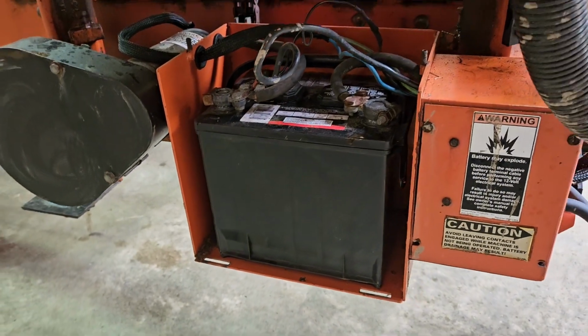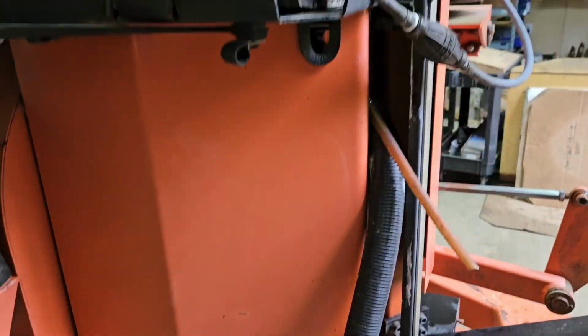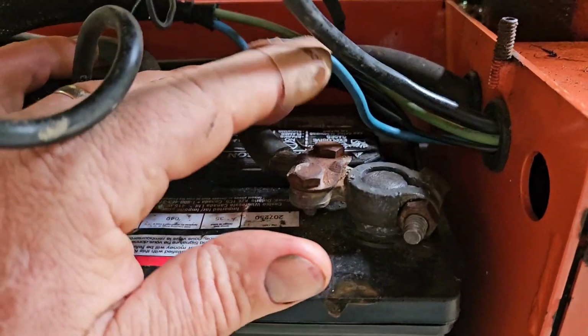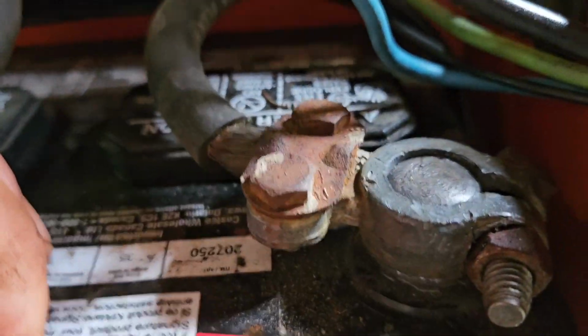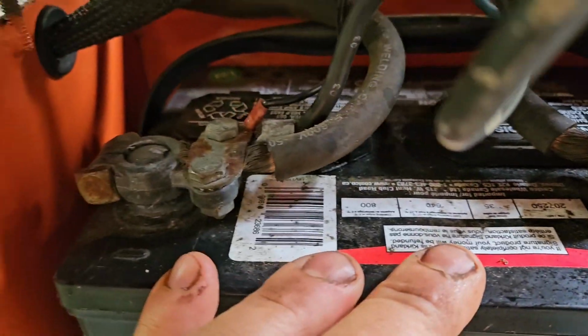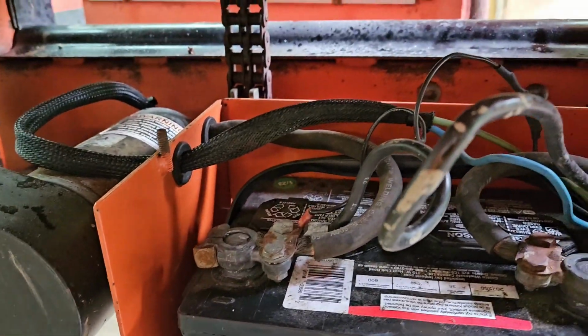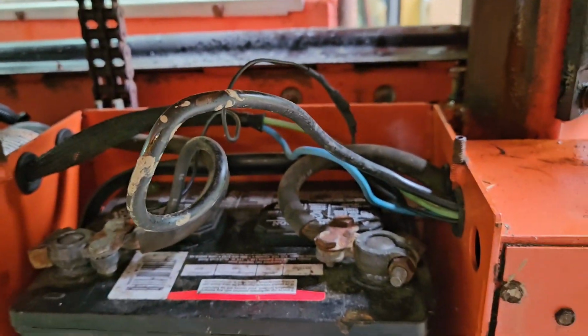So far all we've done is they were nice enough to provide me with a new battery, and it did seem to power up. I've got it up off of its perch, but you can see we're going to have to go through, and the terminals are completely corroded. With some minor maintenance and getting everything else tidied up, we're going to see if we can get this thing running and cutting properly after a long slumber.